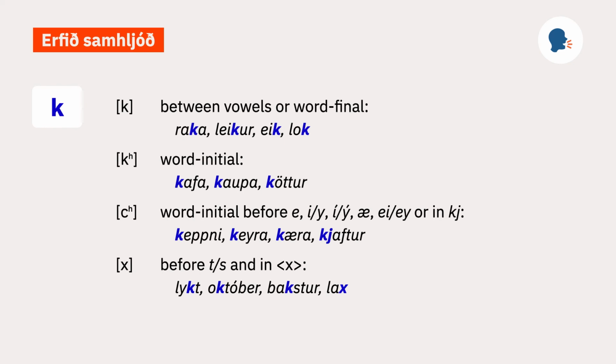Then we have K, which has 4 different pronunciations. Between vowels or word final, it's a simple k sound. Raka, leikur, eik, lok. At the start of a word, as we've seen already, it has the aspiration, the small puff of air after it. Kafa, kaupa, köttur.